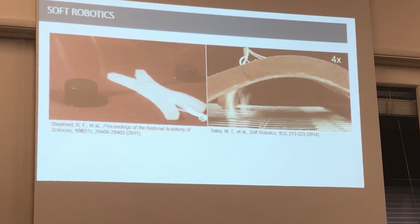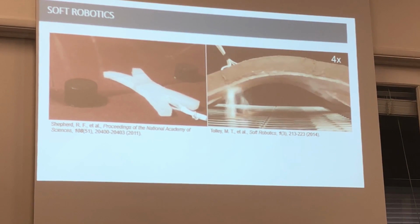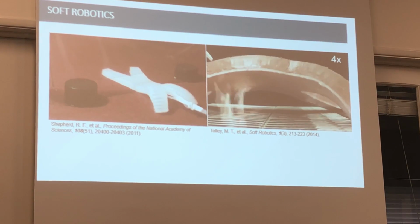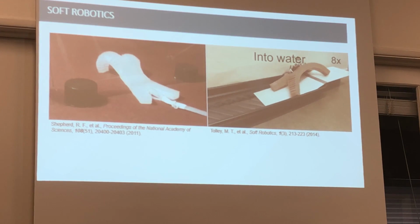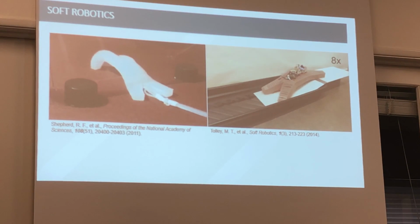And the one on the right, you can see that it can move through a variety of different terrains like snow, sand. It's walking over a fire right now. And so they're a lot more robust. The challenge with these is that they're a little bit slow. If you notice, the video on the right is sped up 8x. One of the challenges with pneumatically actuated robots is that they're inherently slow, because it takes time to inflate and deflate each of those sections.